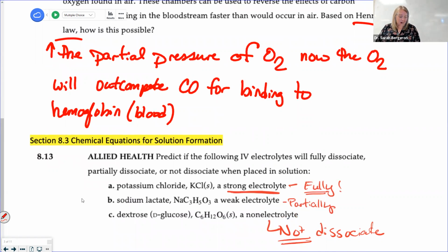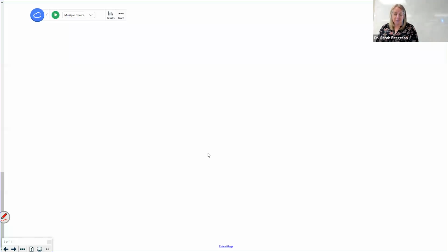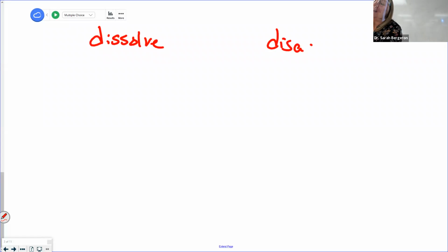Okay. Now, we're going to talk about solutions, and we're going to talk about them in general and how they dissolve. And then we're going to talk about them in terms of what do you give a patient and why is that important? Okay. So when we first talk about solutions, you have to understand that not all substances dissolve in the same way. So we have the word dissolve, and we talked about disassociate. Are they the same things, dissolving and disassociate? No, they're absolutely not. Okay. In order to dissolve, what are your requirements to dissolve?